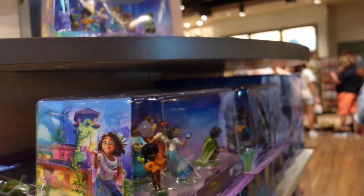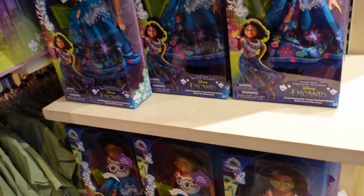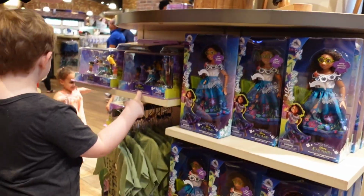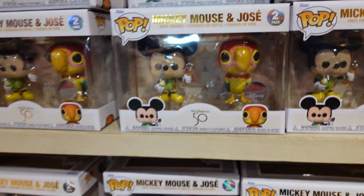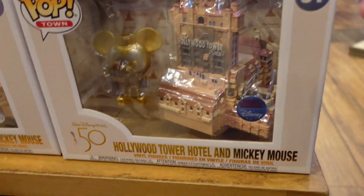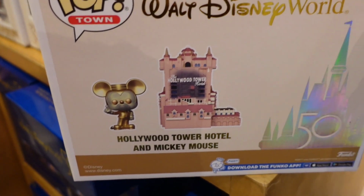They had a bunch of figures and toys too and dolls, but like Rick said, quite a few of at least the toys were available at Target and probably a little cheaper. Here's Mickey Mouse and Jose Funko Pops. I haven't seen that one. This one is really cool. I like how it has the tower. That's cute. Hollywood Tower Hotel and Mickey Mouse.